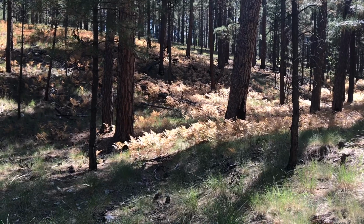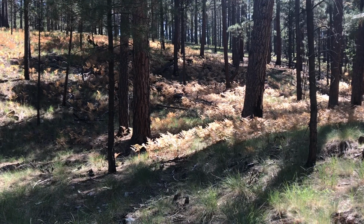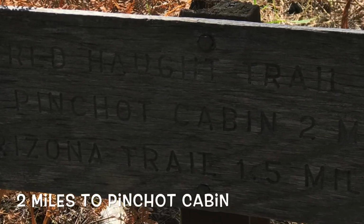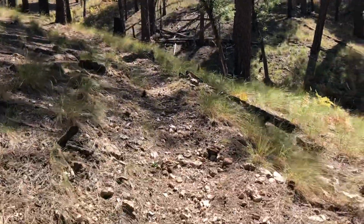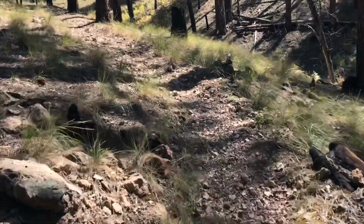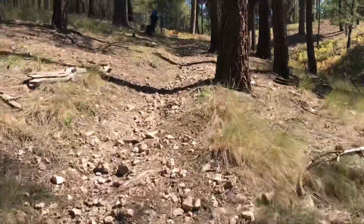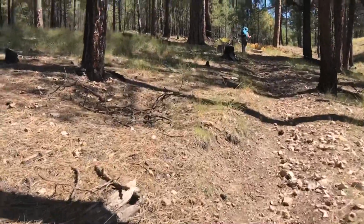We're listening for elk. Climbing. The sun's been up for a while and it's pretty warm. Not sure what the temperature is, but it's warm.